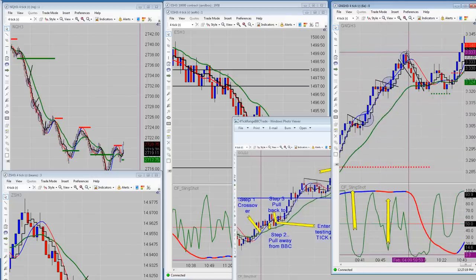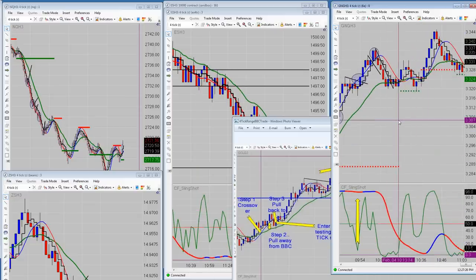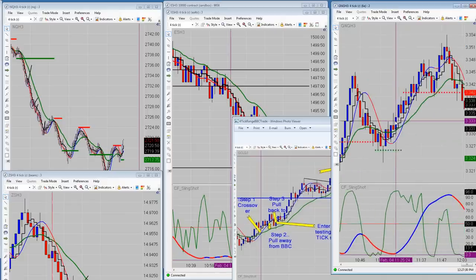Once it got up here, I said, I think it's a little long in the tooth, and I would wait for a pullback down to the BBC. It got down to the BBC, but it had bearish divergence down here at that time, so you weren't interested in trading in there. Okay, that's it.